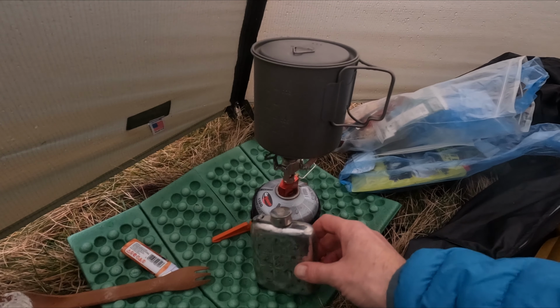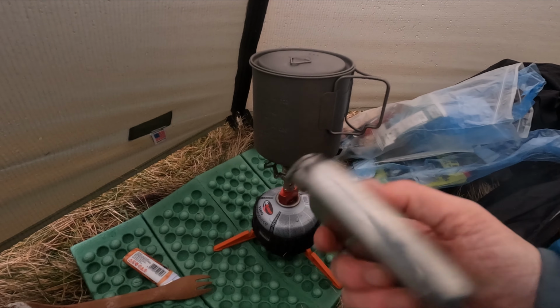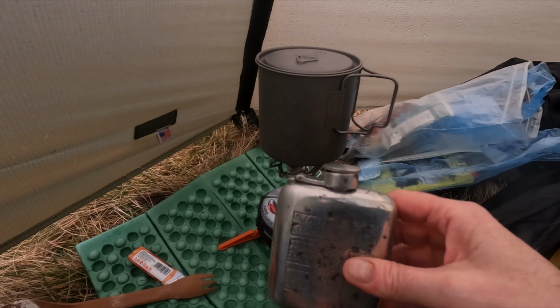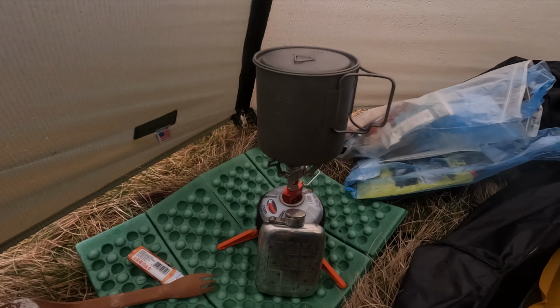I just love chicken satay. I've brought a little hip flask of whiskey. My mum bought me this hip flask years ago. Sentimental value. Yeah, I don't drink whiskey normally, but I'm gonna put a bit in my tea. I'm not sure it works in tea, but I'll give it a go.